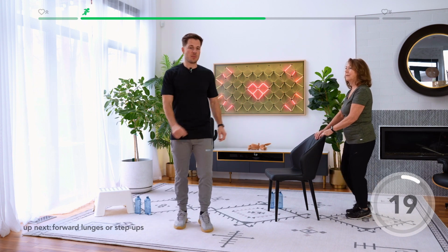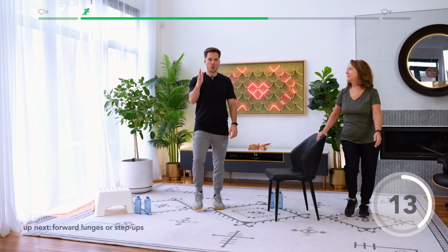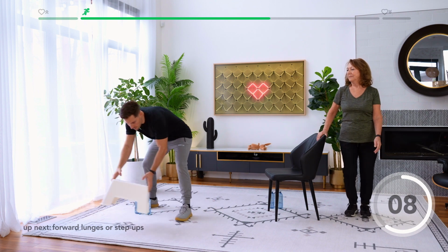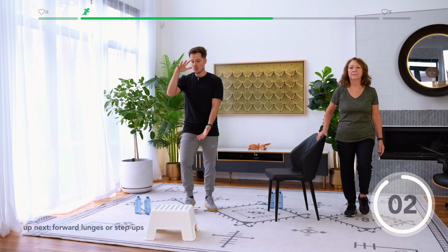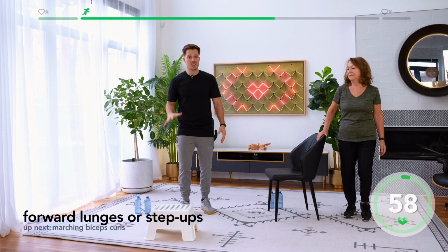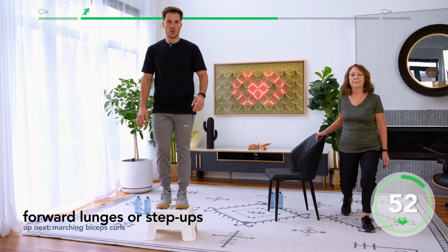All right, rest, marching rest, 20 seconds. And then we're gonna go back into our forward lunge or step ups. I'm gonna keep my step ups. If you have your stairs, use them. You can use, I don't know, a thick book, sturdy box, whatever you find that you can safely step onto. Go.